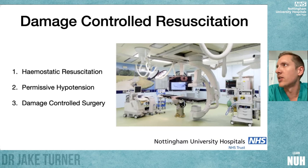This is a beautiful hybrid resuscitation suite somewhere in America. This is obviously not what we've got at the moment, but envisage someday having this on the back end of one of our newly built resus departments, where you've got interventional radiology, surgical capability, and close proximity to ED.